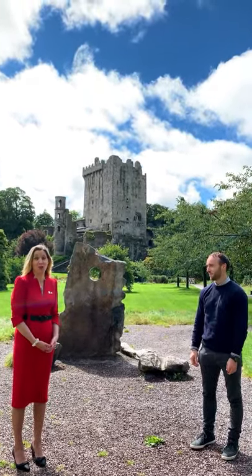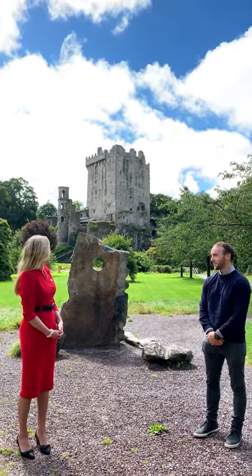Wow. Okay. Well, worth the 40 years clearly, because it's been standing since 1446. It's the five-star version of the original 1200 castle, and it really is beautiful. We're so lucky to have it on our doorstep here in Cork, because so many people want to come and see it, with good reason.